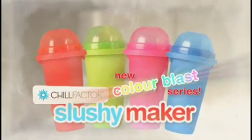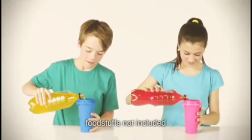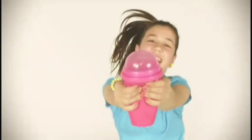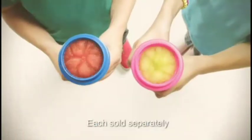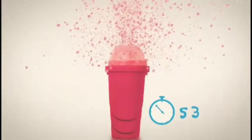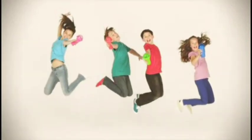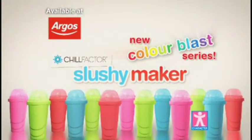What's quick, fun and cool? Chill Factor Colour Blast Slushy Maker. Grab a frozen cup from the freezer, pour in your favourite chilled drink, put on the lid and squeeze, squeeze, squeeze. In less than a minute, you'll have a delicious frozen slushy treat. Mm. Now that's cool. Chill Factor Colour Blast Slushy Maker from Character.